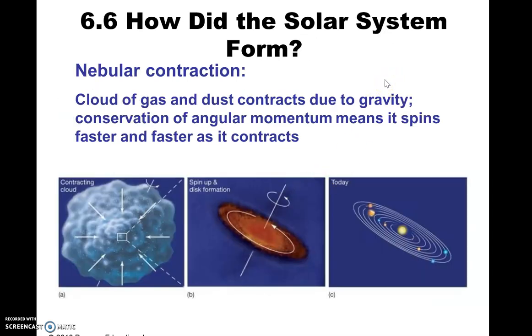The question is, how did the solar system form? One of the models that we use is this nebular contraction. That is, this cloud, which by the way, we see these clouds of gas and dust in all parts of the galaxy. They're still out there. There are still solar systems forming today. And of course, we think that our solar system formed about 4.5 billion years ago from a similar cloud of gas and dust, and that gas and dust probably got rotating.